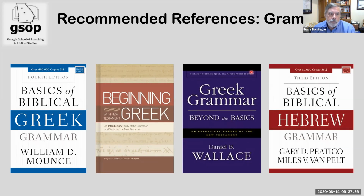The Hebrew version of the Greek Mounce grammar is Basics of Biblical Hebrew Grammar by Gary Pratico and Miles Van Pelt. This I've used and really like. There are a couple of other Hebrew grammars, one that I've also used that I think is a little more complex. This one breaks it down into a more foundational building block approach, and I like that.